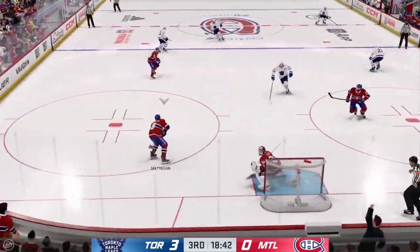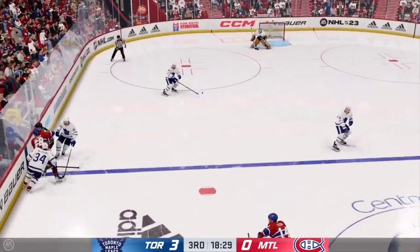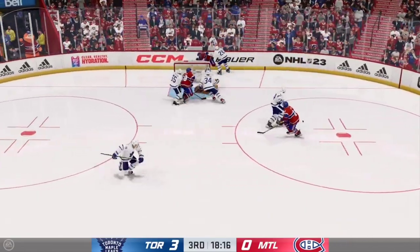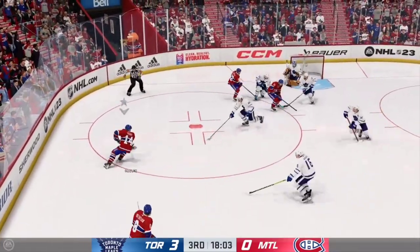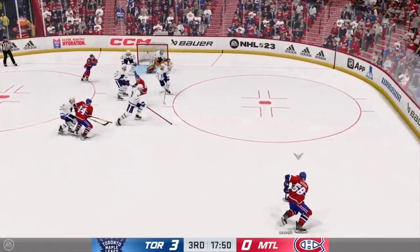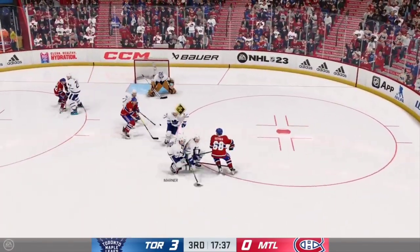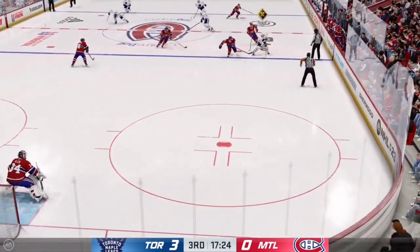The Canadians gain possession along the wall. They're looking to make something happen through the neutral zone now. Scooped up along the wall by Caulfield. Stays with it. Moves it to Suzuki. And they keep the pressure on. Takes that pass back at the point. Lets it fly. Zero fear on this guy's part as he blocks it.